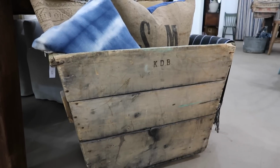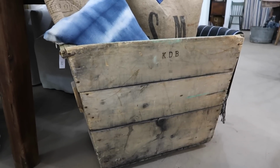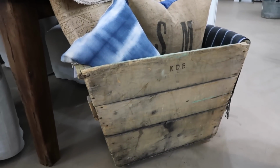Yeah, this is so beautiful. I also think you could do like a marble slab on top and dress it up a little bit. Wouldn't that be so great? That would be so pretty. You can put little feet on them so that it comes up. But it's a good size, and it's a hardy little crate. And it's used for shipping.